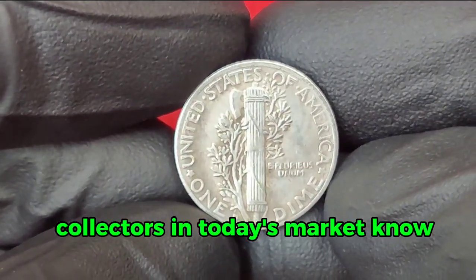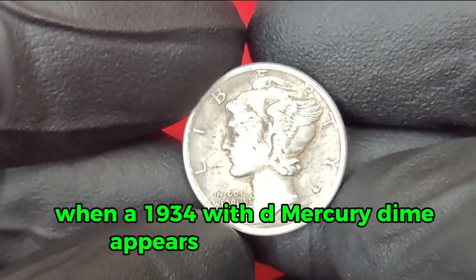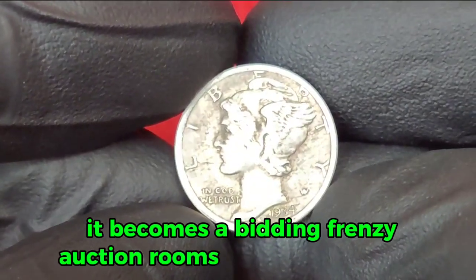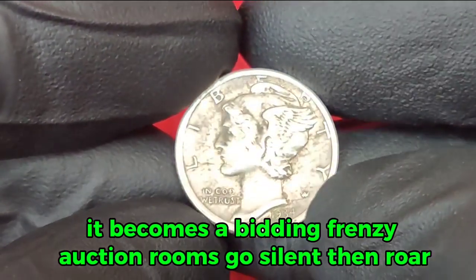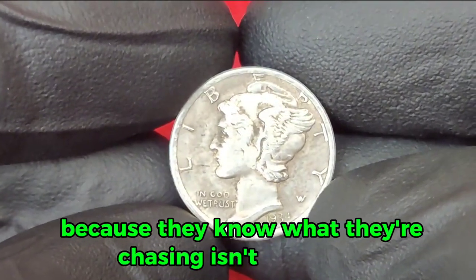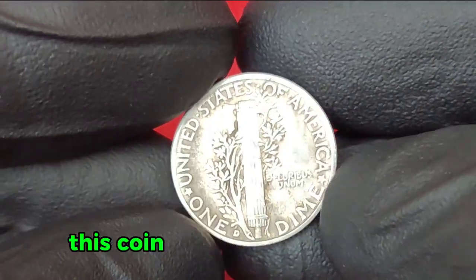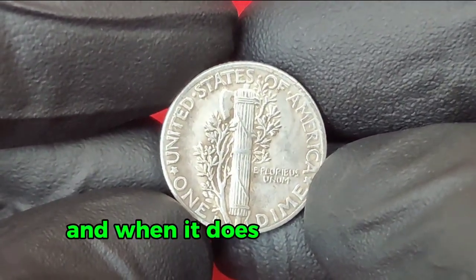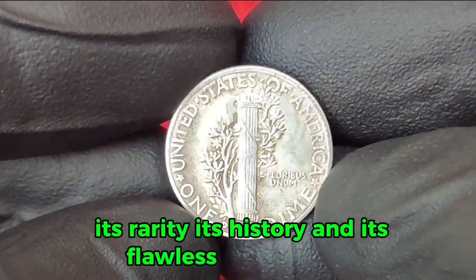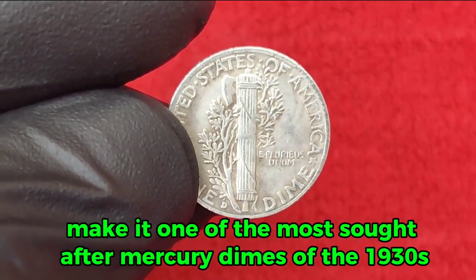Collectors in today's market know this well. When a 1934-D Mercury dime appears in fine or better condition, it becomes a bidding frenzy. Auction rooms go silent, then roar as collectors push the price higher and higher because they know what they're chasing isn't just silver, it's American history encased in metal. This coin doesn't come up often, and when it does, it doesn't last long. Its rarity, its history, and its flawless preservation make it one of the most sought-after Mercury dimes of the 1930s.